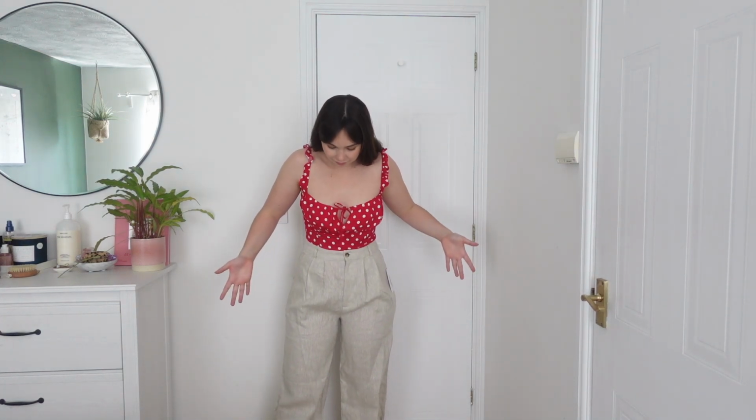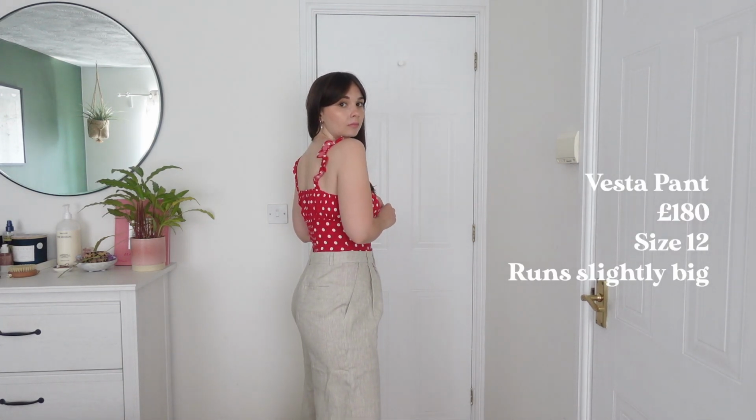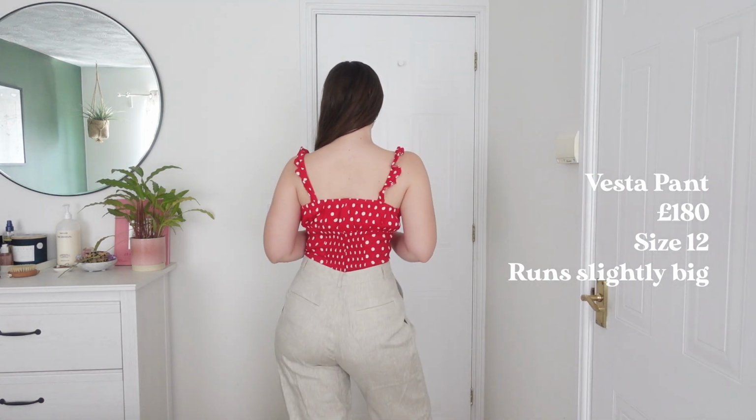And these are the final trousers that I ordered. I have seen these on quite a lot of people, I think. These are the Vesta pants. I really didn't like these. These are also 100% linen, so they're quite similar to the Tommy, but I would say they run slightly bigger.